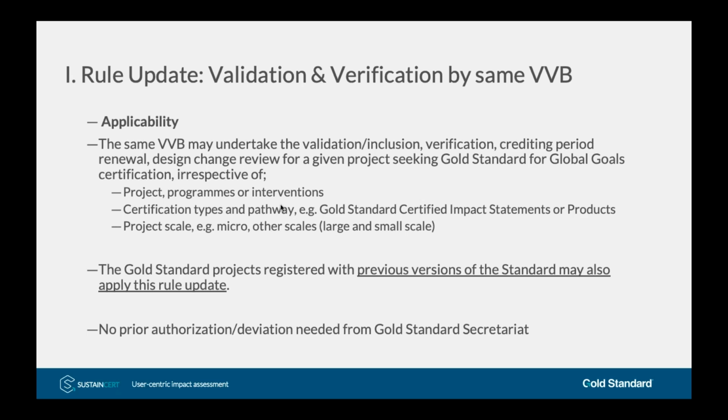So projects, programs, interventions, certification types, different pathways, different scales, the same VVB may validate and verify, and in particular without a deviation or prior authorization from the Gold Standard Secretariat.